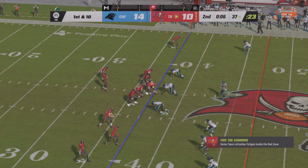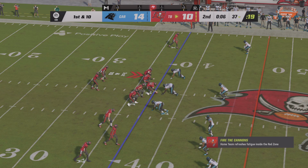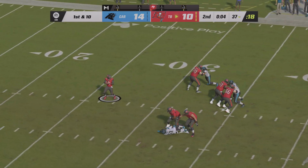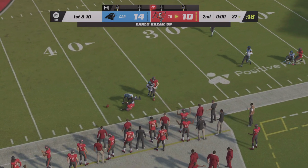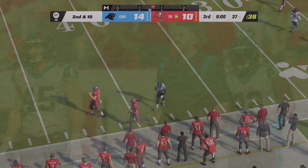The Tampa offense ready to get their drive started. And only 6 seconds on the clock, so time likely for just one play. Final play of the half, Mayfield. Flushed to his right. And this will be incomplete. Physical play on the football there, and it's second down.